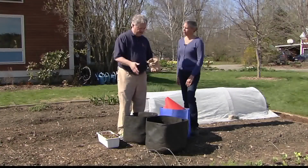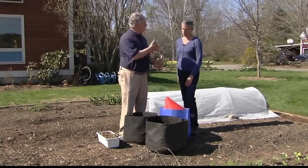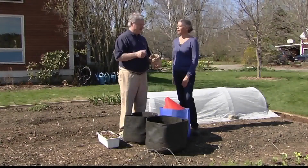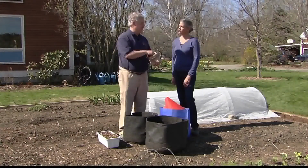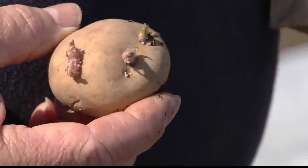I use a mix of about half and half potting soil and compost. Now, what do you use? I use about a third compost and 2/3 Pro Mix. Okay, and I like the Pro Mix for bigger bags because it's a lot lighter than this. When this gets full, I don't want to be moving these, but here's an example of one of these.